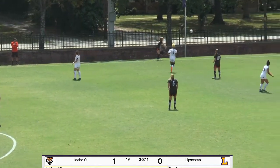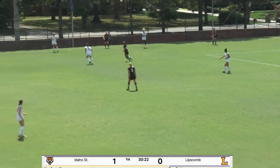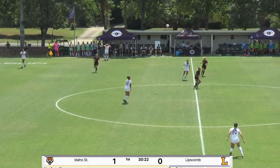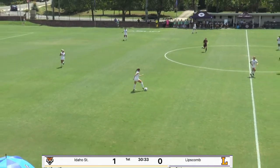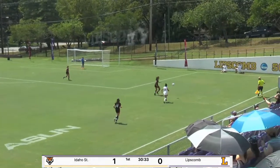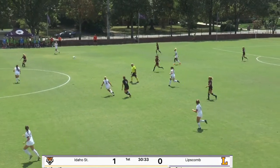Marcella Cash, who just entered the game, one of 3 newcomers for head coach Kevin O'Brien. A couple of transfers and 1 freshman joining the squad here in 2022. Here is Oliver, who had one of those 4 goals in that win over Tennessee Tech last Sunday. She plays it up for Cash. But that was Wurlitzer there to snuff out that chance.